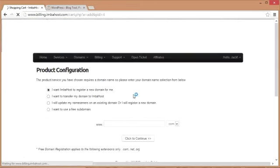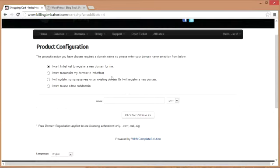and click buy. Then we're going to select I want IMBA host to register a new domain for me, because we don't have a domain yet. Otherwise, if you want to, you can say that you want to transfer my domain to IMBA host if you already own a domain, or I will update my name servers on an existing domain elsewhere, such as GoDaddy.com. They're a great domain registrar. Or I want to use a free subdomain. So you could put in, your website .imbahost.com, and they'll give you that free subdomain of theirs. But that's not really that professional, and I recommend getting your own .com domain name.